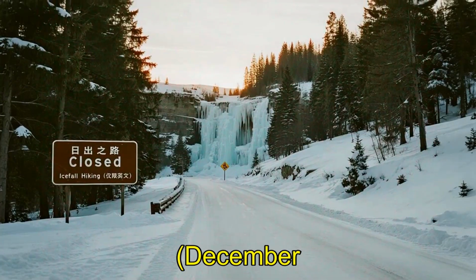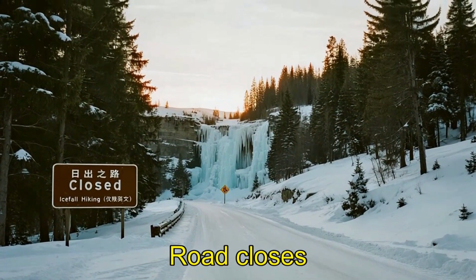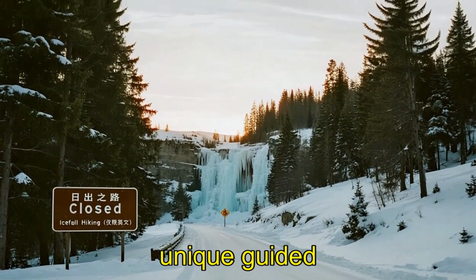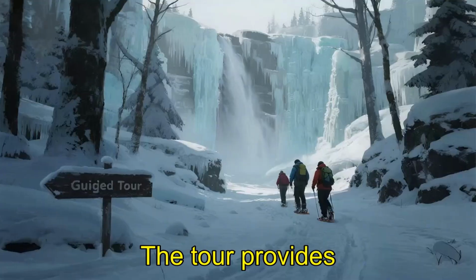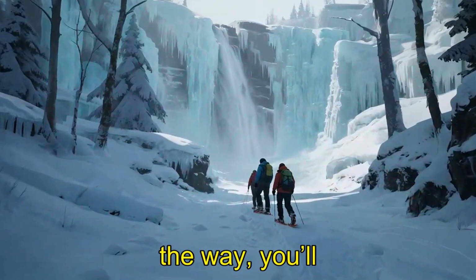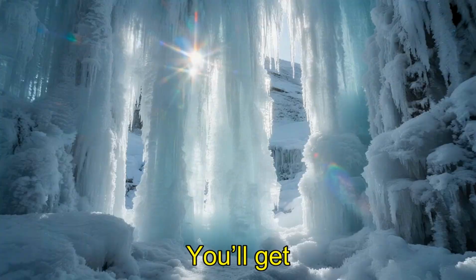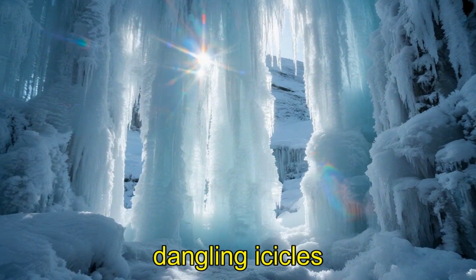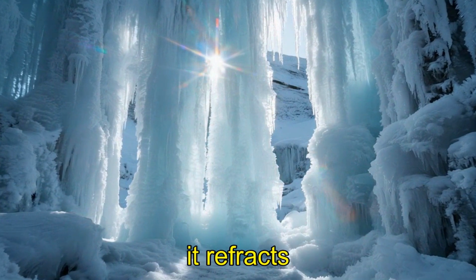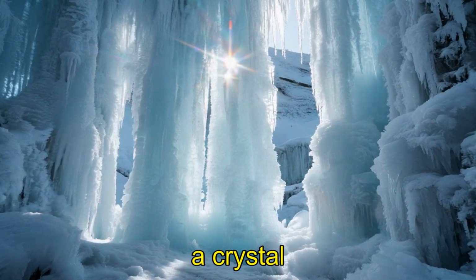In winter, December to March, part of the park's famous Going to the Sun road closes due to heavy snow. But this gives rise to a unique guided activity, icefall hiking. The tour provides professional snowshoes, and with a guide leading the way, you'll walk through a wonderland of ice-cloaked waterfalls. You'll get up close to dangling icicles and frozen cascades, and when sunlight hits the ice, it refracts into a kaleidoscope of colors like walking inside a crystal palace.